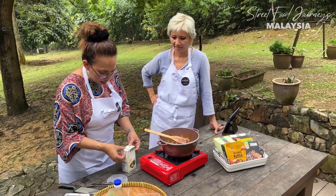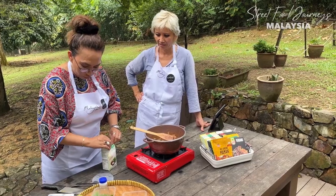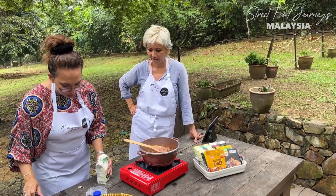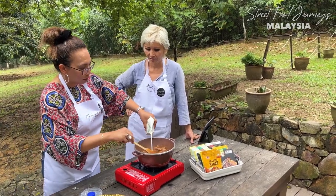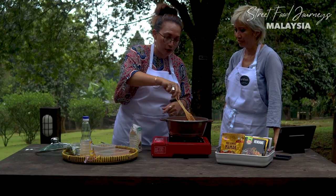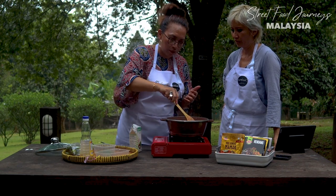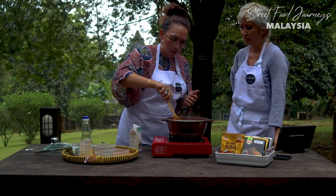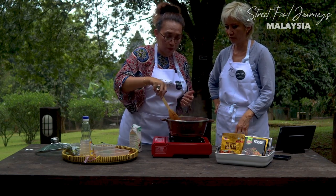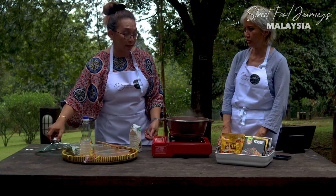I'm going to put a little bit of the santan and a little bit of water to make it soft. Then at the end, when the beef is soft, you can add more coconut milk, just to get it mixed together with the rempah, the spice. So that's the hard part done, and now you just simmer it until soft. If you want, you can cheat and just pressure cook it. I'm a cheater.